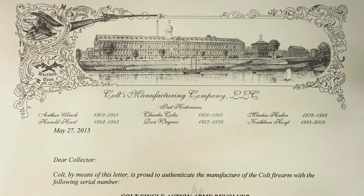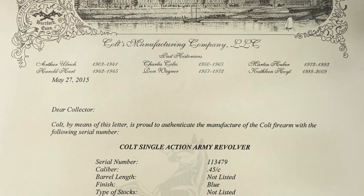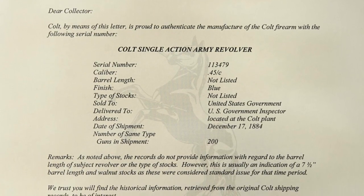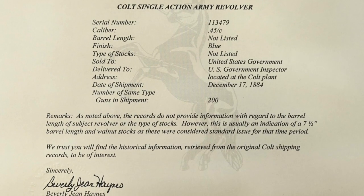Items like watches and guns have serial numbers. If the company's records are still intact, you can find out who bought it and when. This is particularly helpful for provenance, which essentially means a record of ownership, otherwise known as proof, baby!